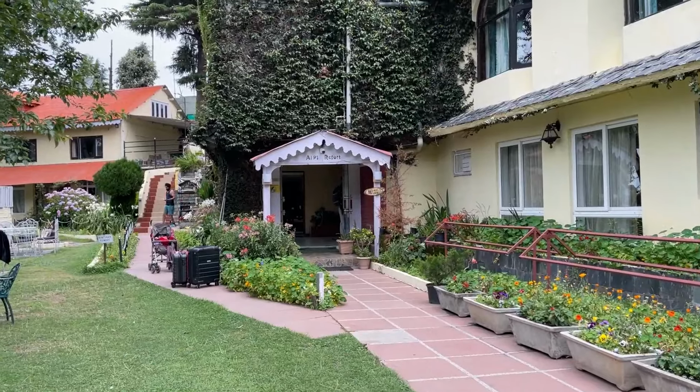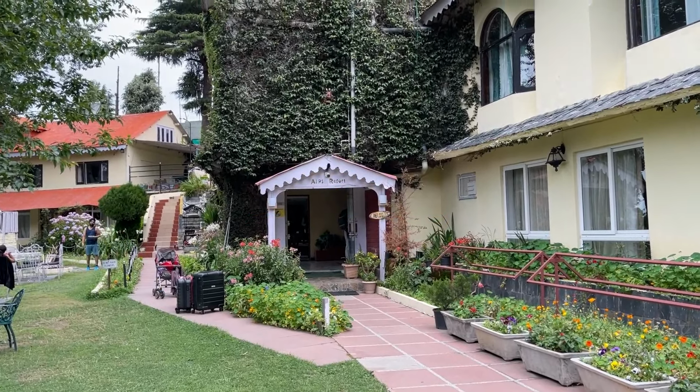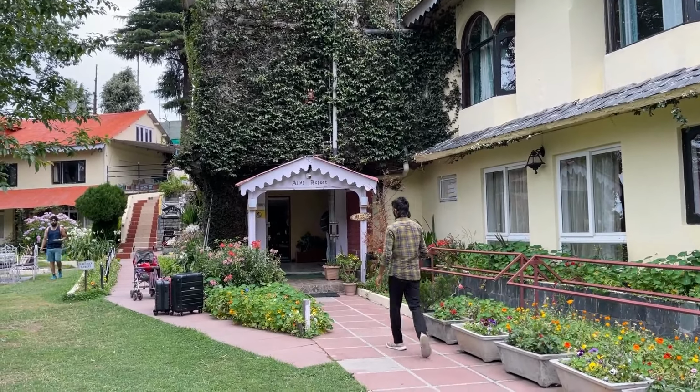We have checked into this hotel named Elf's Resort, and it's quite expensive, I believe. But we booked it from booking.com. As you can see, the background behind me is super pretty. Also, we took two rooms, one deluxe and one standard room. Sorry for the noise behind, there are a lot of tourists here. But look at the greenery here, the view is incredible.